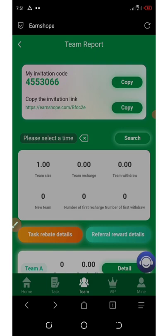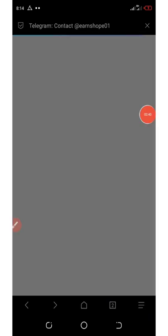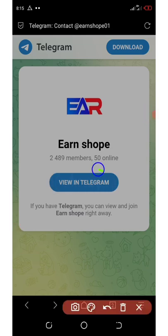Okay, all right, so having said that, another thing right here is how to contact customer care. In case you have any problem with your account, you have to contact support so that they can help you solve your problem. For you to do that, you're going to look at the screen right here. You're going to see this headphone icon over here. This is the support contact. Once you click on that, it's going to take you to this place. All you need to do is click here, it says view in Telegram. Once you do that, it's going to take you to Telegram and you can chat with support and explain to them the problem you're having with your account.